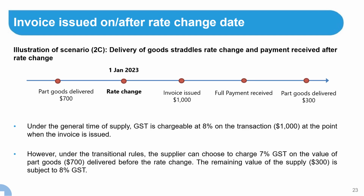This third example illustrates scenario 2C, where part of the goods are delivered before the rate change date and remaining goods are delivered after the rate change date while the invoice is issued and full payment received after the rate change date. According to the general rule, the time of supply for the transaction is triggered after the rate change date, and hence GST shall be charged at 8%. However, the supplier can choose to charge GST at 7% on the value of part of the goods delivered before the rate change date, that is, $700. The remaining value of the goods delivered after the rate change date, which is $300, will be subject to GST at 8%.